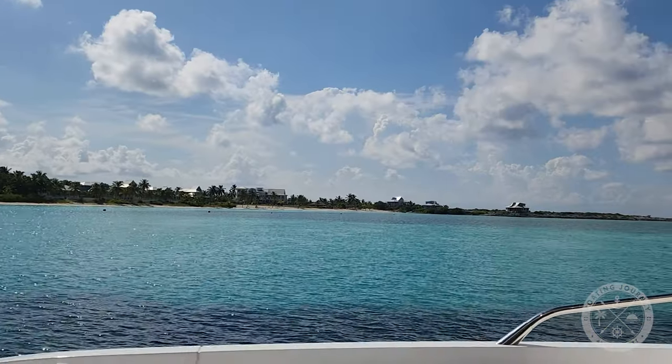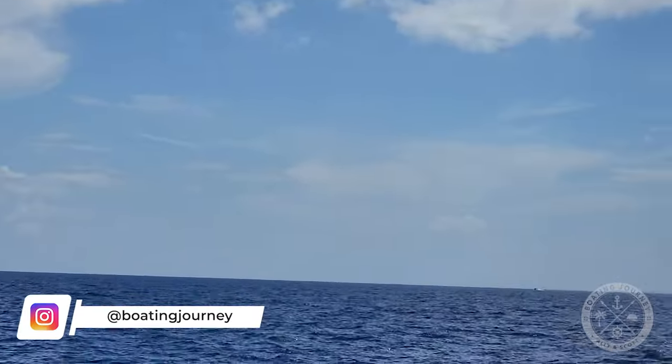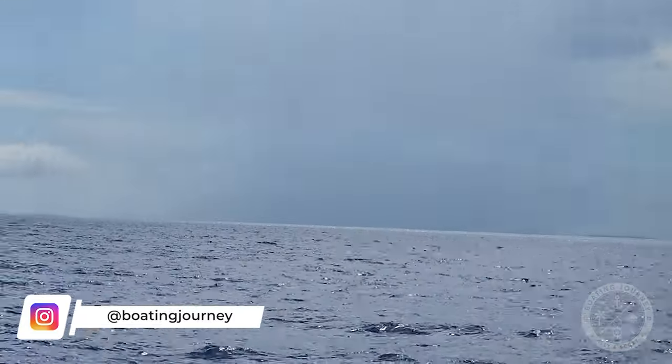Good morning. So we are leaving Chubb Cay for Staniel Cay this morning. I have managed to throw out my back, so this should be a fairly interesting day, and hopefully I recoup. So I will share that journey with you along the way. So we're stopped because there are whales, and they were on our port side.